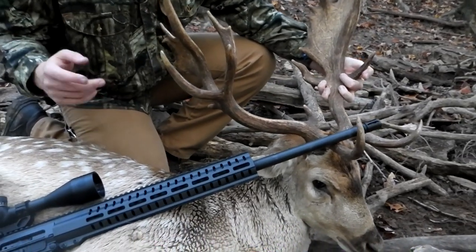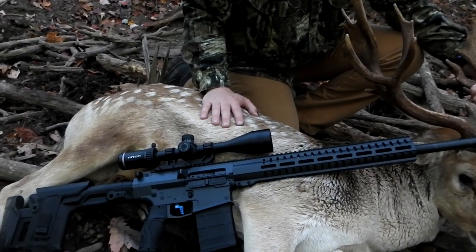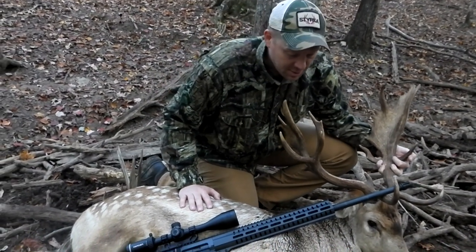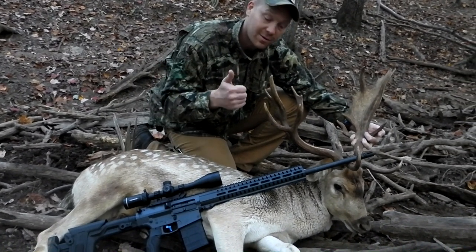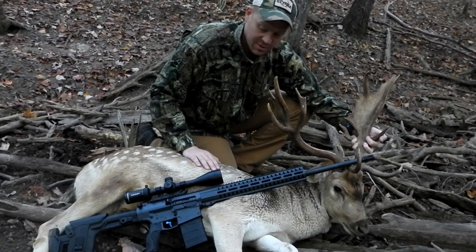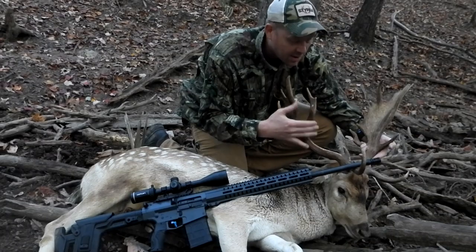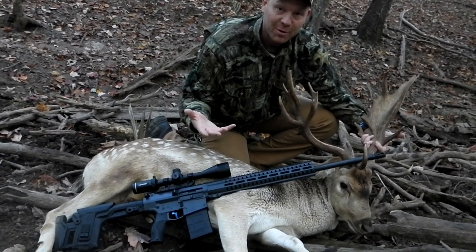But like I said, he came in, that 308 smoked him, and I couldn't have dreamed that up any better than it went down. But super awesome fallow deer on the ground. I can't wait to have this guy on the wall. But out here with Spartan Hunting Preserve, they've got some awesome beautiful animals out here. Super sweet. I was just saying a second ago, I couldn't even remember if we had filmed the deer yet because I'm so excited.